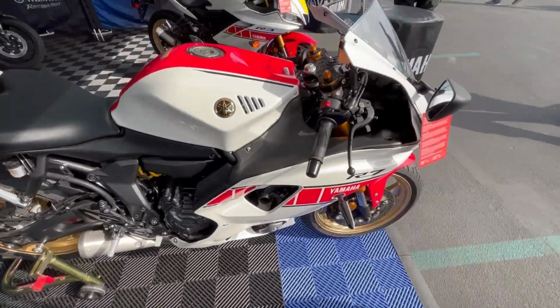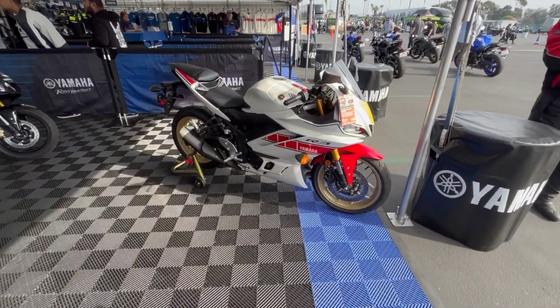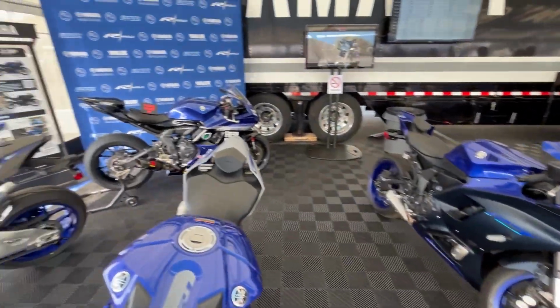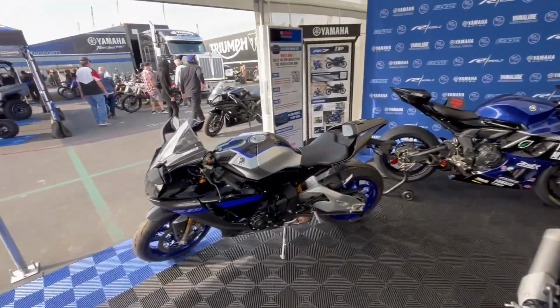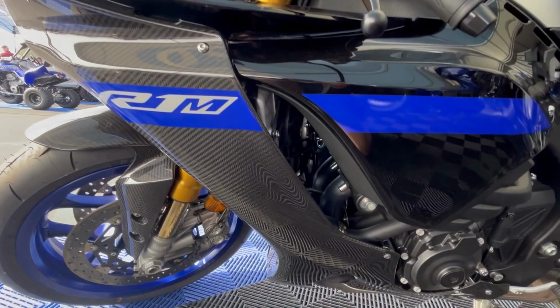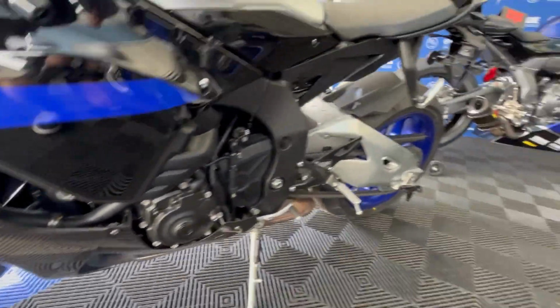The new R7 and the R3. R1M, look at that. Look at that carbon.